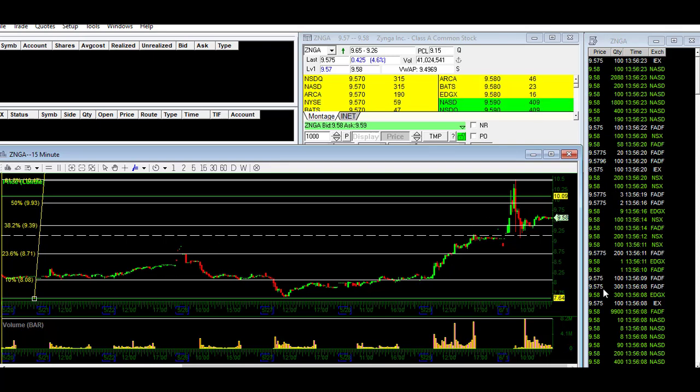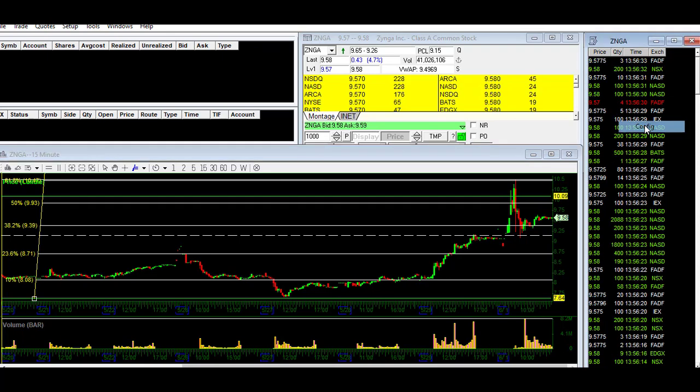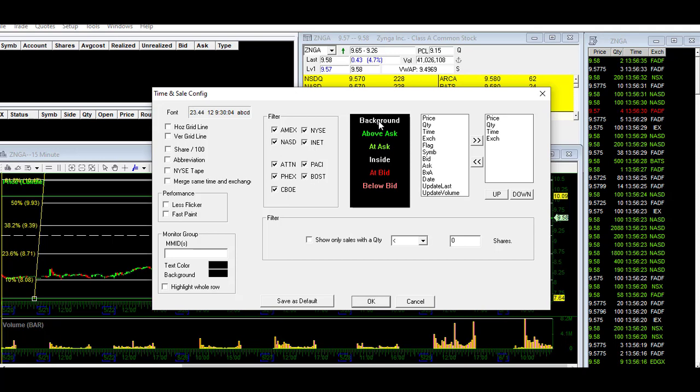All right, so one thing I want to talk about while we wait on this thing is my time and sales right here. If you right click on it and go into configure, it can tell you what these are all about. So the white figures that you see, the price going down, is what's going on in the background. The darker green is above ask. Well, it is actually self-explanatory. Those people who are buying above the ask, those who are buying at ask, that's aggressive buying. The red is at the bid and the pink is below the bid, and this is the bid, this is the ask, right?